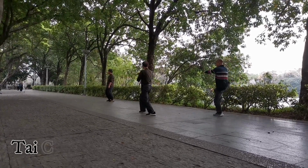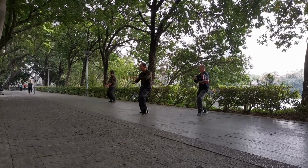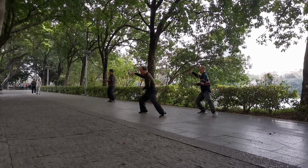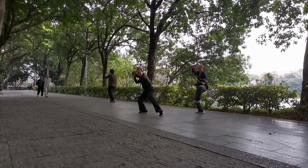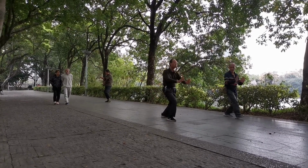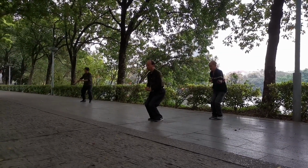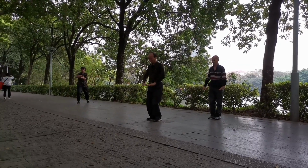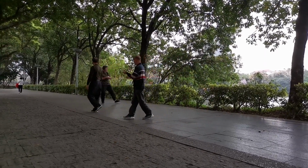I'm going to show you Chinese Tai Chi. Let's check it out. They all are practicing Tai Chi, and the guy in the middle is teaching them. He is kind of a master, and the ones on the right and left side are both his disciples. He's an expert. This guy is really an expert. Really, these are amazing shots. Wow, they are done with the Tai Chi now. Great.